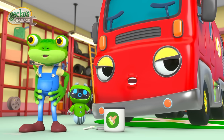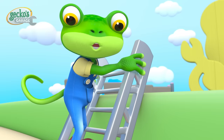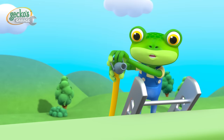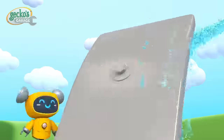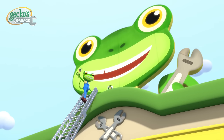Get up on the roof another way. Oh dear! What a sticky situation. Let's get you free before the glue sets completely. Fiona, can we borrow your hose, please? Don't worry, mechanicals. We'll soon have you free. Good job, everyone! Fiona and I both look brand new.